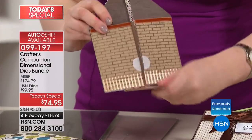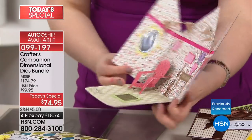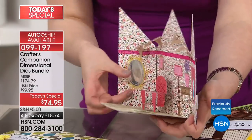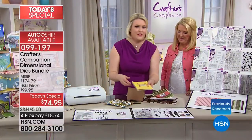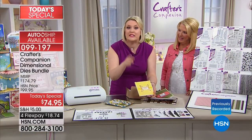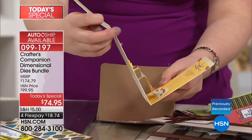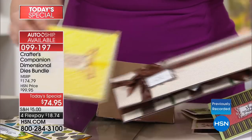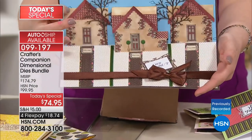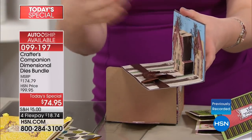This is the same die this time. Look how fantastic this card is. When it pops forward, you've got that little armchair. Now, wouldn't this be fantastic for retirement cards? Blokes are so difficult to make cards for. So are kids. What about doing them a birthday cake? A birthday cake, which you can do with as many layers as you want, up to 4 layers. What about if someone's moving house? What about sending them a new home card that has the dimension built into the card?